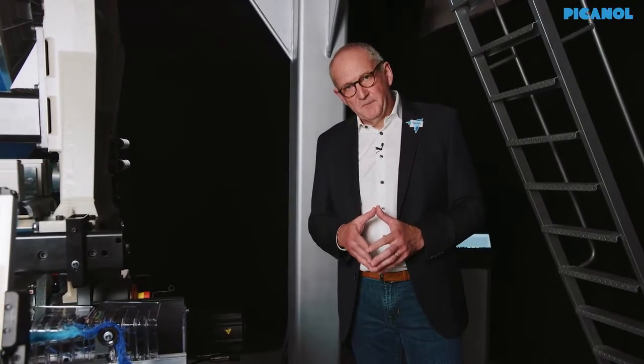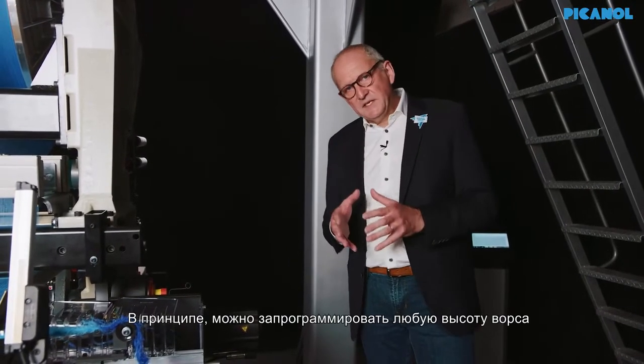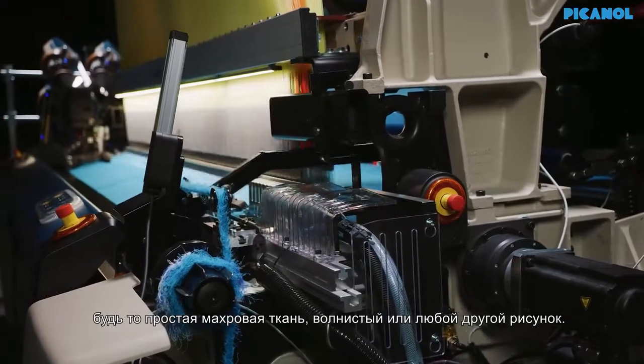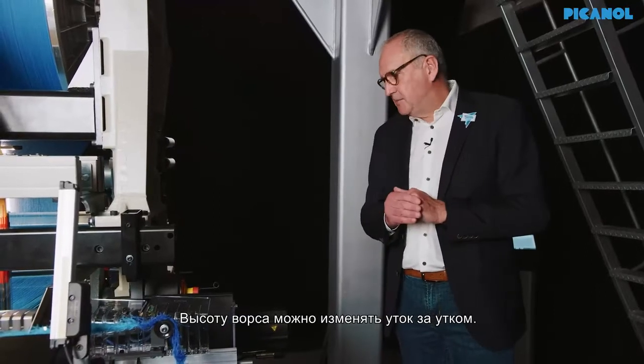On TerryPlus-i, you have absolute freedom of design. This is realized by the pile height changing device. Basically, you have the possibility to program whatever pile height between 0 and 12 millimeters height. Be it plain Terry, or in wavy patterns, or any other pattern. Pick by pick, you can change the pile height.